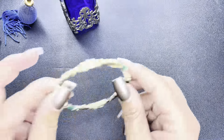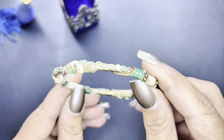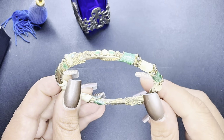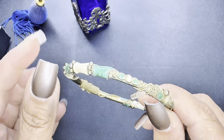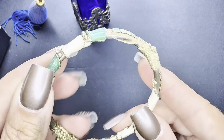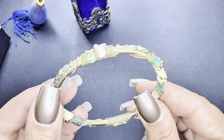Okay, so I did find this cloisonne, I guess it's more like a champleve bangle here. And look at that, isn't that pretty with that enameling? Very nice. Now this is more like an 800 silver. This is not sterling. But this is old. This is really cool, really unique, really different.